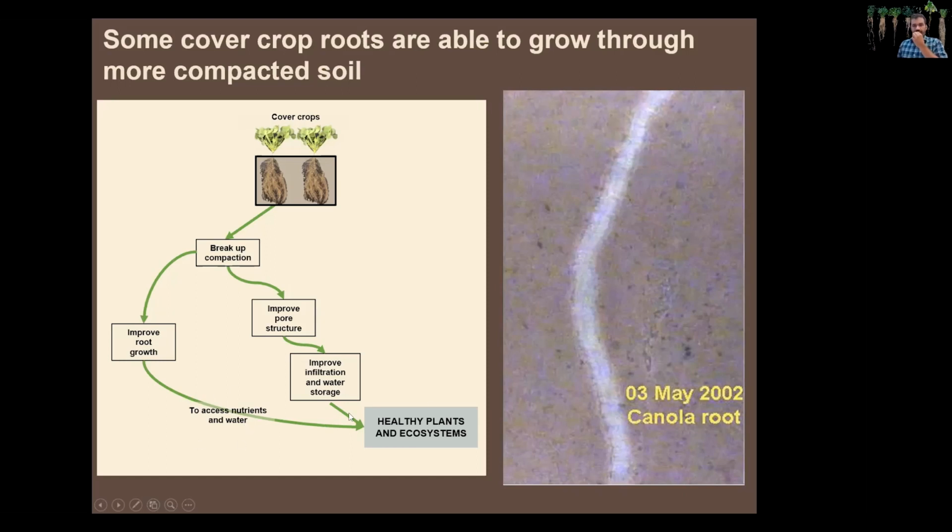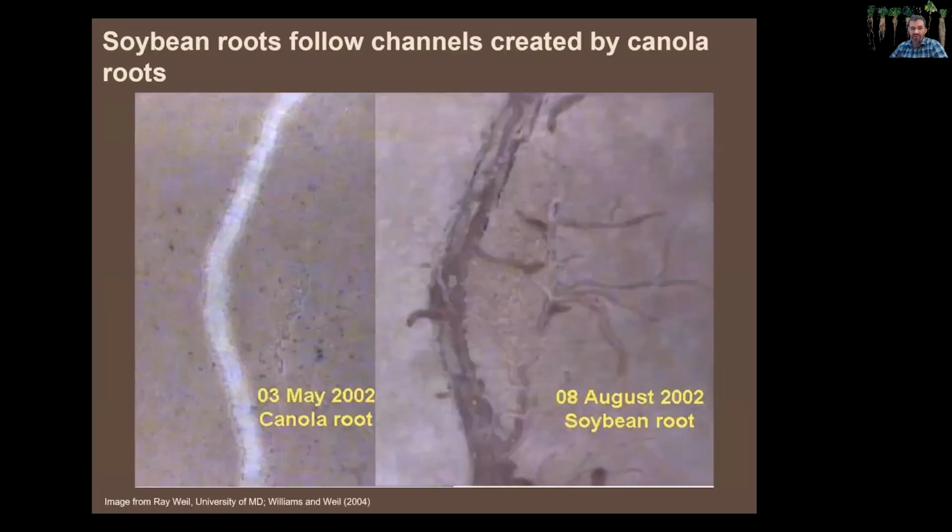So these are some images taken from Ray Weil, who is at University of Maryland, definitely a cover crop guru, who's been studying the effects of cover crops and them as tools in sustainable agricultural systems for a long time. So here's an image they took in 2002 of canola root growing through compacted soil.